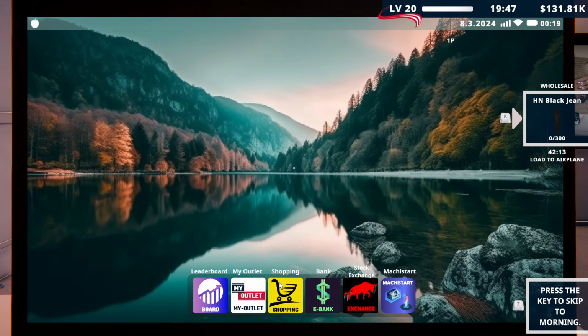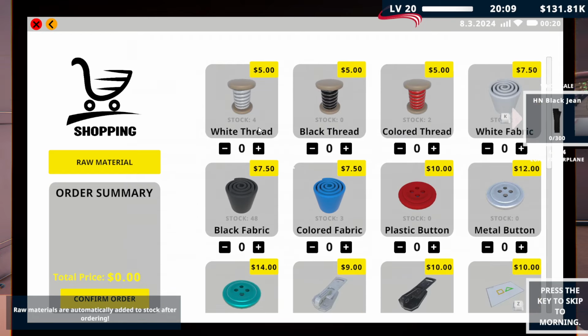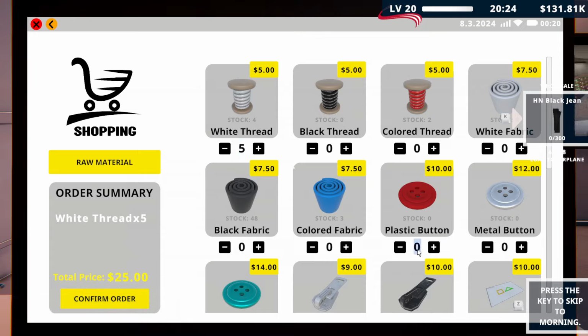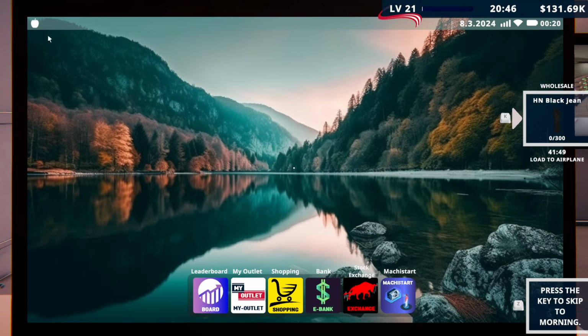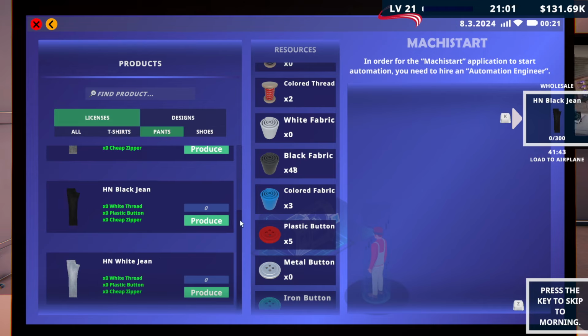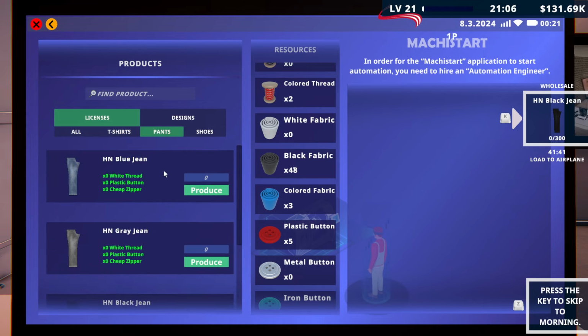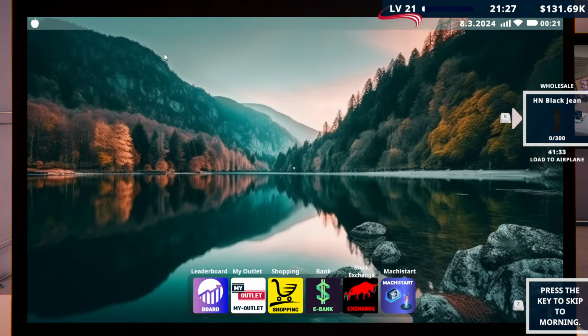So now let's also go to shopping, and we're going to go to raw materials, and let's see, it was white thread, so let's get like 5 white thread and 5 plastic buttons and 5 cheap zippers. Confirm that. And then we're going to start making the nicest pants that we can, so that way we can start selling some of those pants. So let's go back to here, and we're going to go to pants, and let's sell some blue jeans. Why not? So let's do 5 things of blue jeans. Sure. Produce those. And now those will get produced.